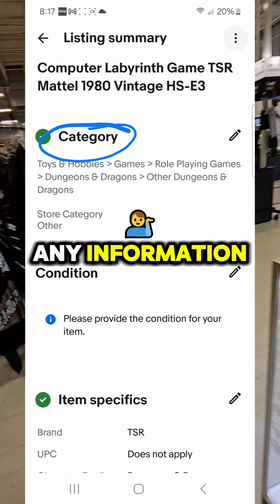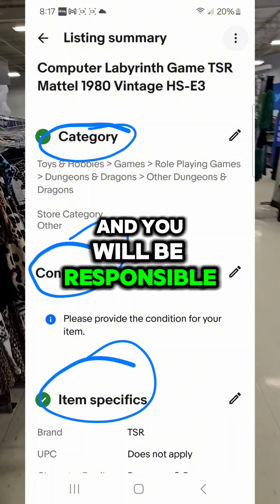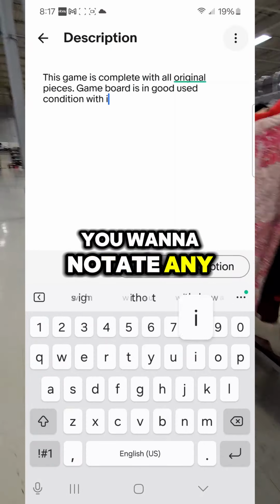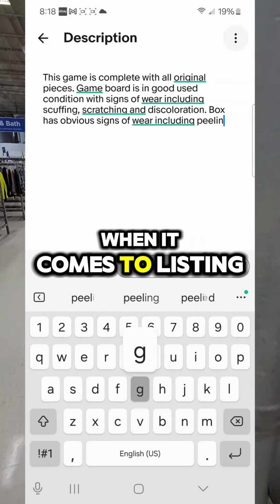If any information entered in on your listing is incorrect, you could get a return and you will be responsible for it. Then when you get to the description, make sure you are very detailed. You want to notate any possible flaw that you can see. You always undersell and over deliver when it comes to listing your items.